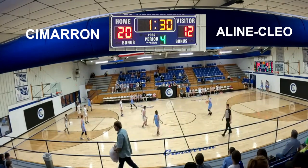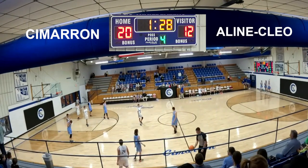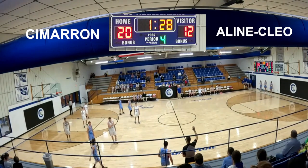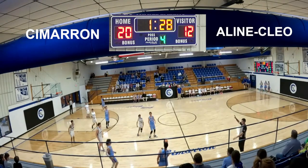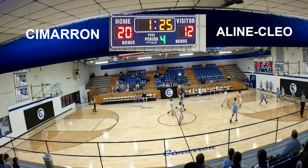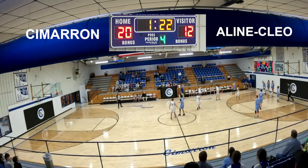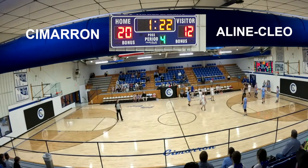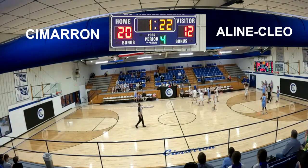By 8. A minute 30 left in the quarter. Braxton with a quick slap. Ball is out of bounds. Aline Cleo ball. Looking for it. Peyton Johnson with the steal. He's going down on a fast break. His shot is up. Oh, he pushes it too hard. Push on number 13. That is his 4th.